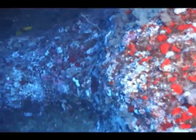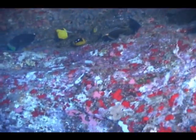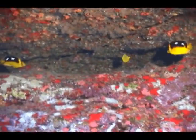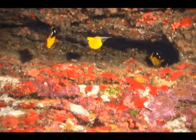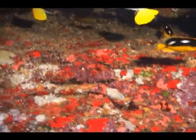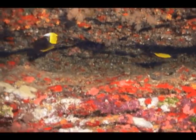The closer I get, the more spectacular it becomes. We see some unicorn fish. We see some long-nosed butterfly fish. Some spotted butterfly fish. And I believe there's even a raccoon butterfly fish in the background there. The colors are spectacular. The wildlife is beautiful.